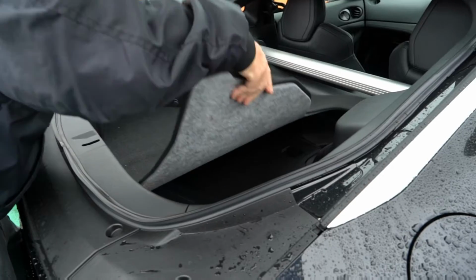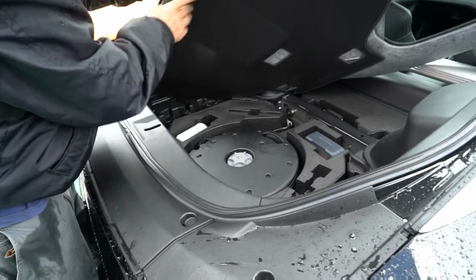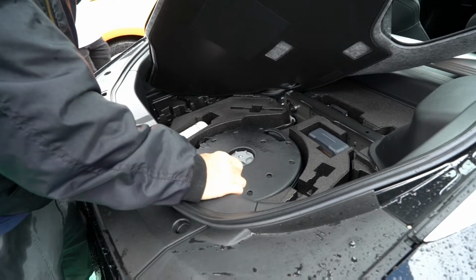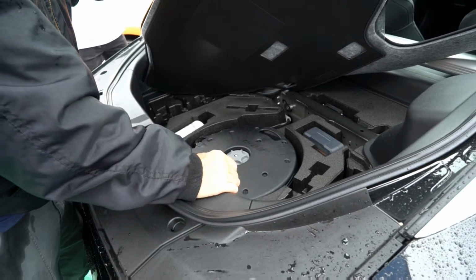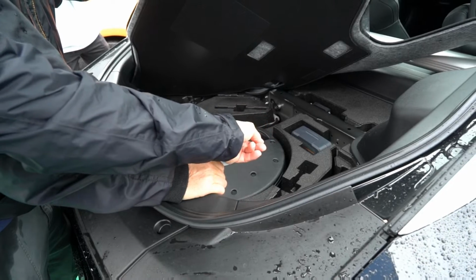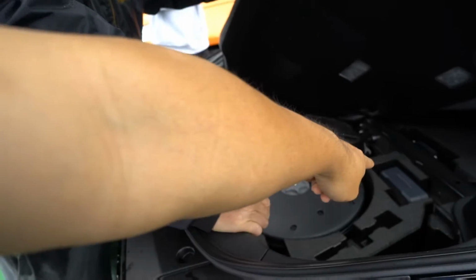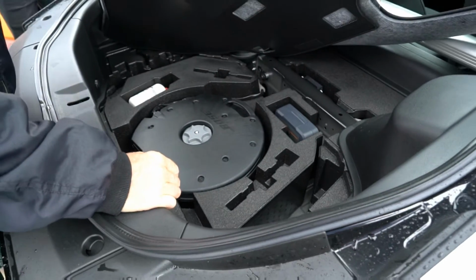What's underneath? Oh yeah, it's a Bose subwoofer. That's for the sound system. And then you just have an inflation system, an inflatable kit, the same as the 370Z.